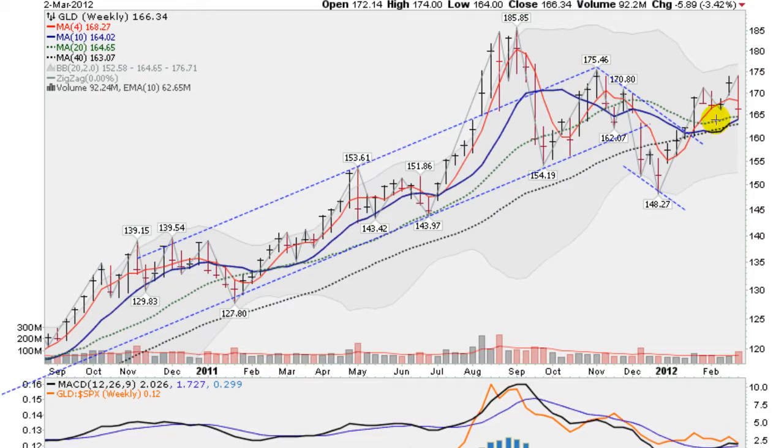Now, this is technically still a cup formation. We did have a cup with a handle formation, but taking out this low point of the cup sort of dashed our hopes on that following through. So we still are in a cup formation technically. So getting above 175.46 would be a great sign. Getting above this week's high would also be a great sign too.